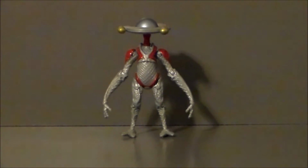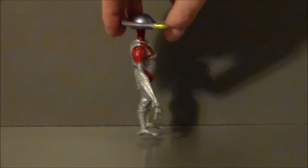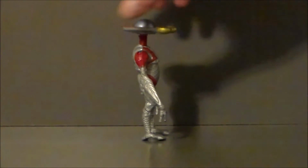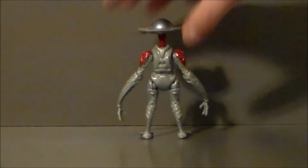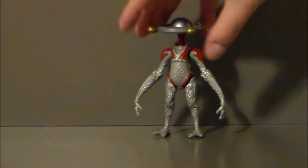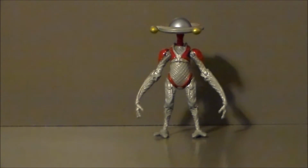So here we have Alpha 5 out of the package, and oh, goodness gracious, this thing. It's pot-bellied. It's really very strange. I don't get it. I don't get this thing at all. I don't know what they were thinking.